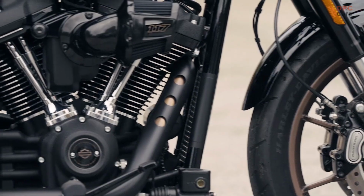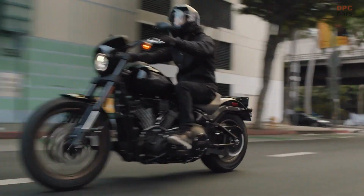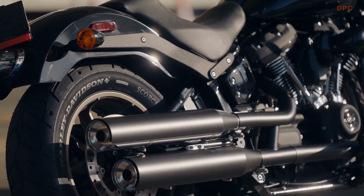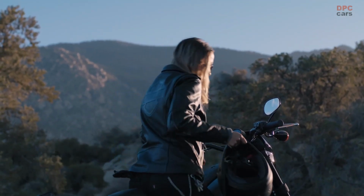We bumped the 114 up to a 117. It's really big news for Lowrider S fans. The powertrain is putting out 125 foot-pounds of torque, so it's a noticeable kick in the pants. We've got the heavy breather intake, along with a new exhaust system. Lowrider S gets the 117, which is really cool, and that's the biggest motor that we have out of the box.